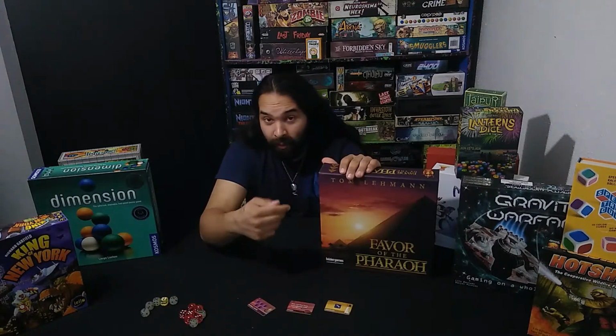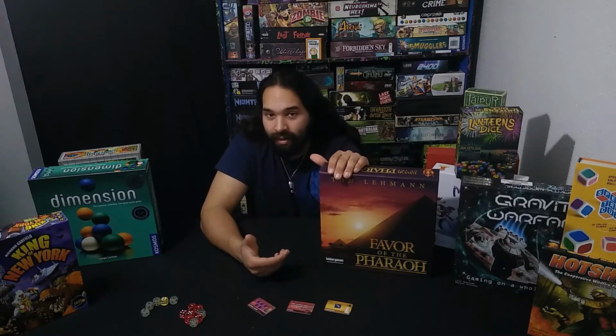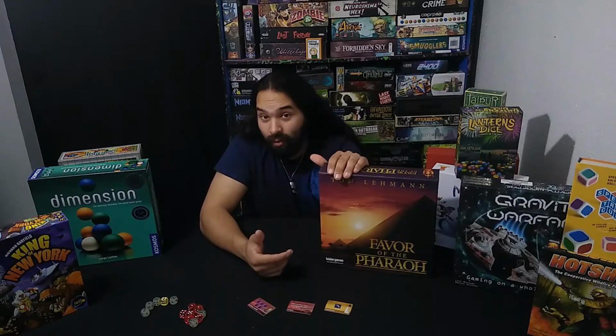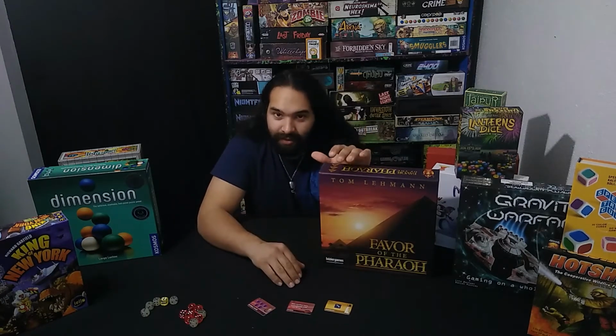Then we have Favor of the Pharaoh, also known as To Court the King. So To Court the King is pretty much like the first edition, whereas Favor of the Pharaoh is like a remastered, streamlined edition. And if you do find To Court the King, it can be upwards of $100, whereas Favor of the Pharaoh is around $50 or sometimes less.